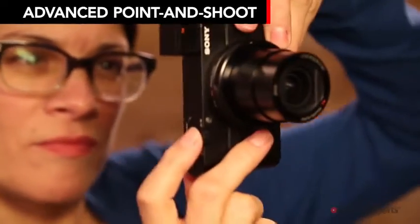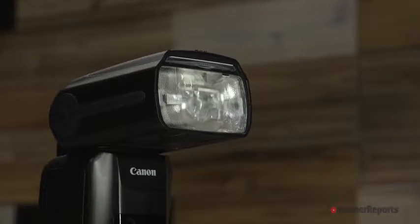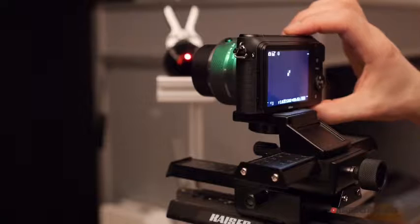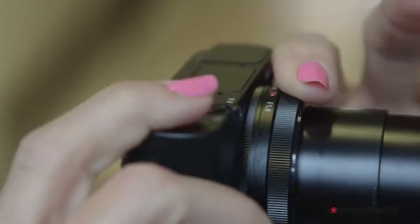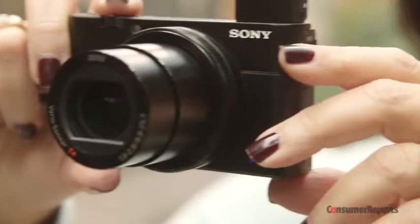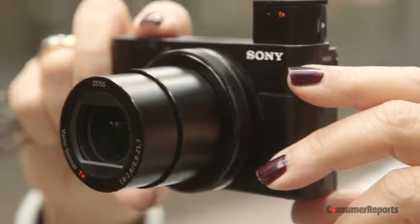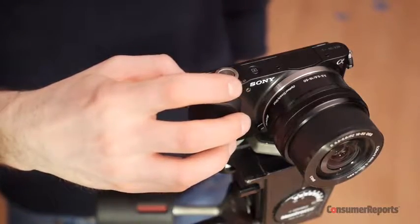Advanced point-and-shoots are the lightest advanced cameras out there, and many allow you to add an external flash for low light conditions. Unlike basic point-and-shoots, they also boast plenty of manual controls, like manual focus, which lets you precisely control the focus of your shot. These models are great if you want the ease of use of a point-and-shoot, but still want the versatility and control of an advanced camera.